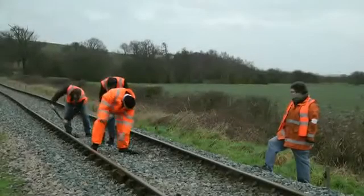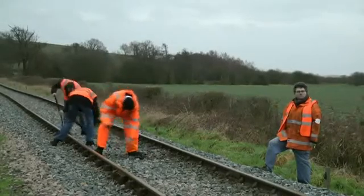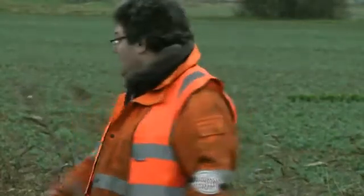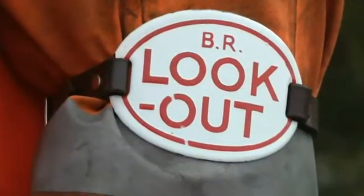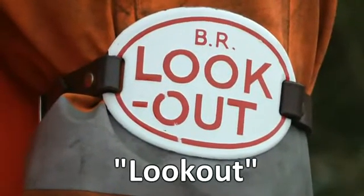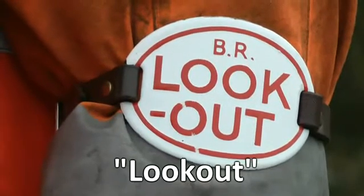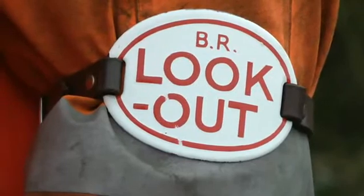In some instances, the work that is being carried out may be noisy or distracting. In this case, if trains are permitted to continue running, a lookout may be appointed. A lookout is identified by a person wearing a white armband with the word lookout in red on it. The sole purpose of the lookout is to warn the gang of an approaching train.